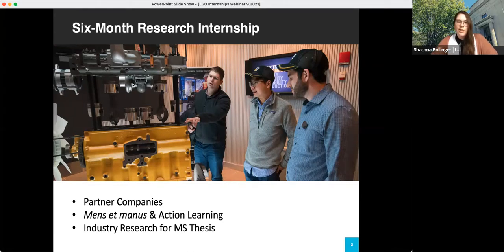Sloan and LGO also have an action learning mindset and approach to give our students the opportunity to work on real problems with real companies during their 2 years at MIT. LGO is a very industry research oriented program. The work that you do at your internship is what your master's thesis is based on. All of our students will have a Sloan faculty advisor and an advisor from their specific engineering department, so it's meant to produce a document that is truly a blend of the two disciplines.